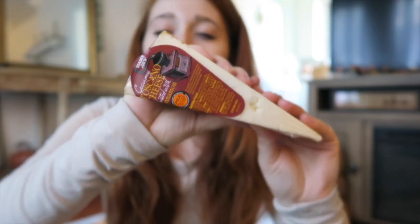During this time of year, cheese just always sounds so comforting to me. So I had to pick up this fall cheese. We are not focused. We are talking about the most important thing right now. Fall products. This is the creamy Toscano cheese dusted with cinnamon.